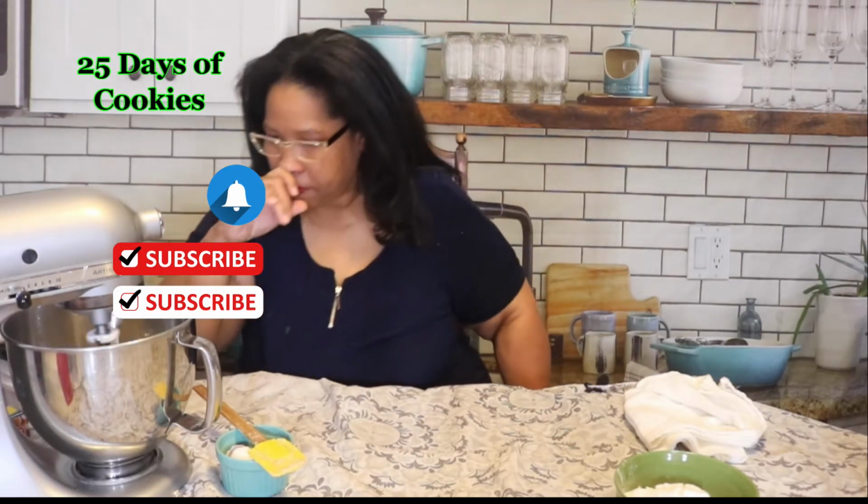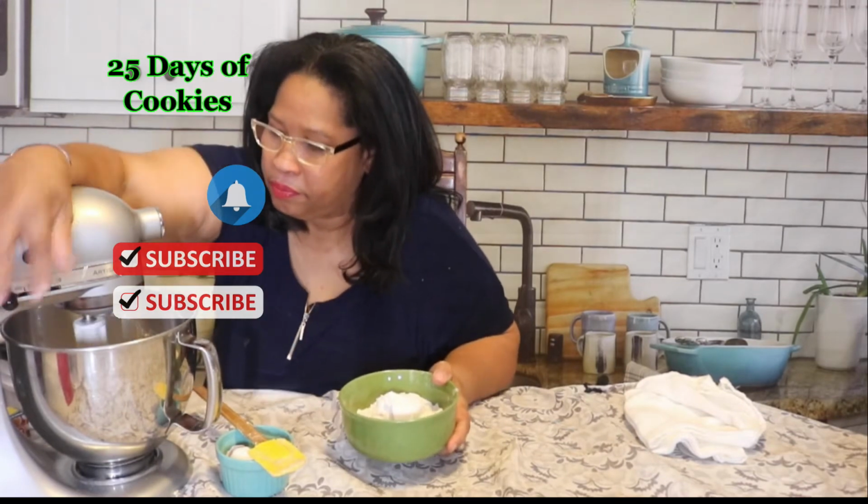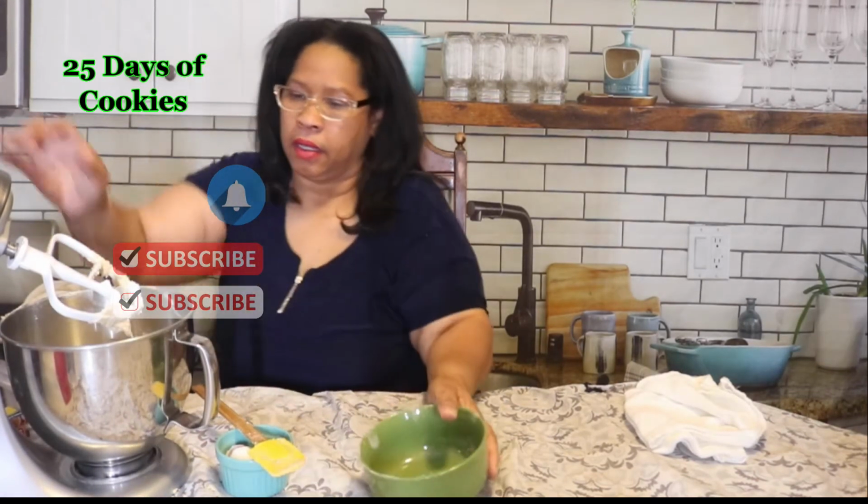In my mixing bowl, I already have my butter, my white sugar and brown sugar, vanilla, and my egg. And to that, I'm going to add my dry ingredients, which include flour, cream of tartar, baking powder, and salt. So I'm going to add that in. Now, once that gets all incorporated, we'll be ready to bake these cookies.